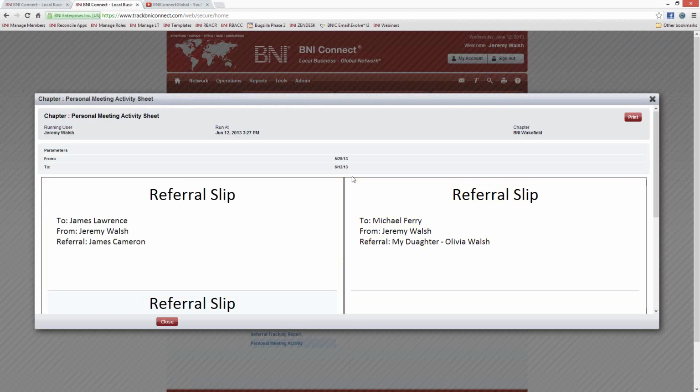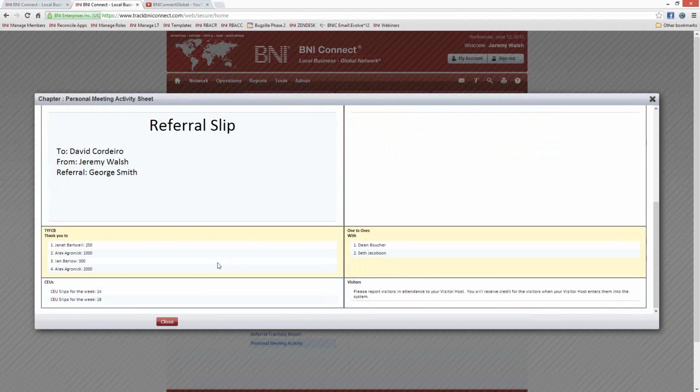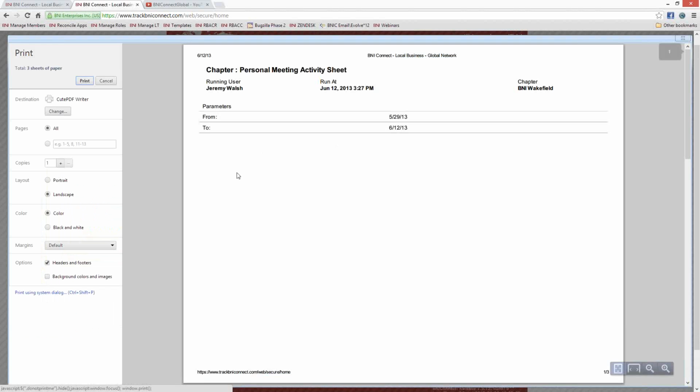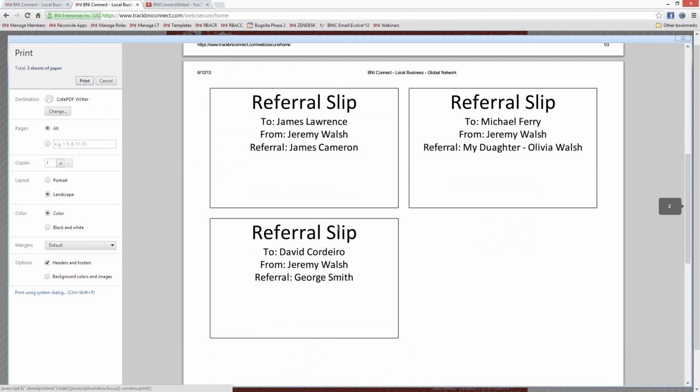what we'll see is that this shows us a report that we can print out, and it has our referral slips here, as well as all of the other information. Now, the great thing about this report is that once we print this, the slips here are approximately the same size and shape as a traditional referral slip. So you can actually take a pair of scissors and cut this out and drop this into the bowl when it comes around and it's your turn to pass in your referrals and testimonials and one-to-ones.